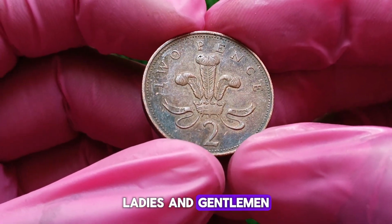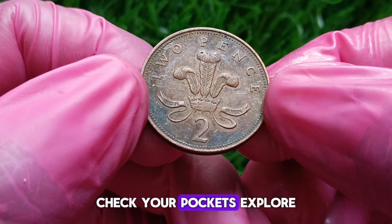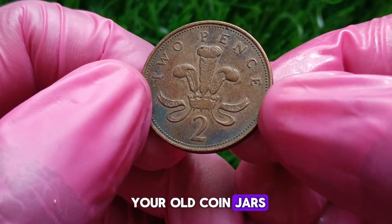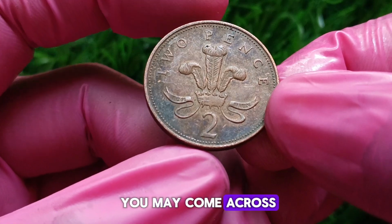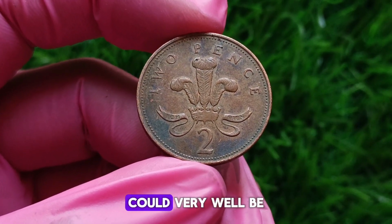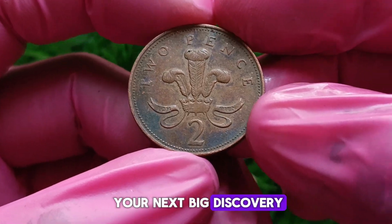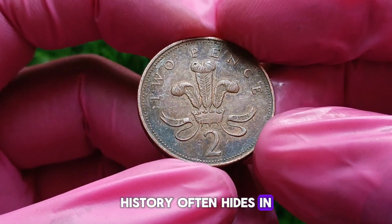Ladies and gentlemen, this is your chance to be part of this exciting journey. Check your pockets, explore your old coin jars, and don't overlook any 1994 2p coins you may come across. Look closely, because that little coin without a mint mark could very well be your next big discovery. Remember, in the world of collecting, history often hides in plain sight.